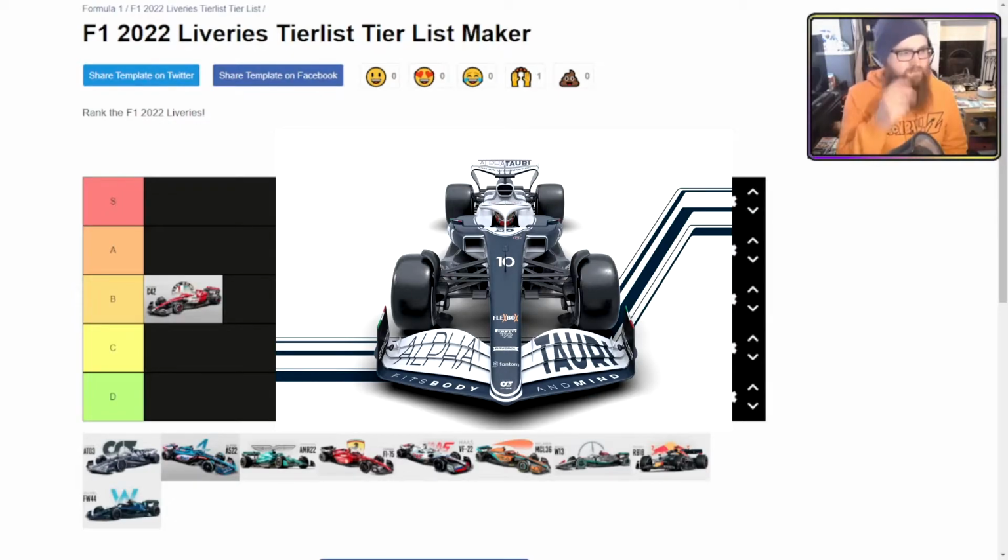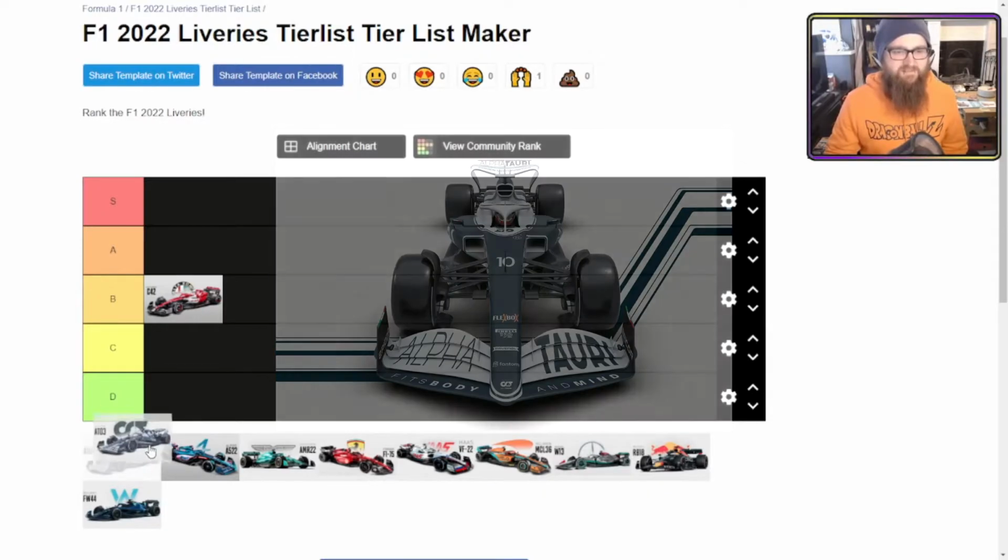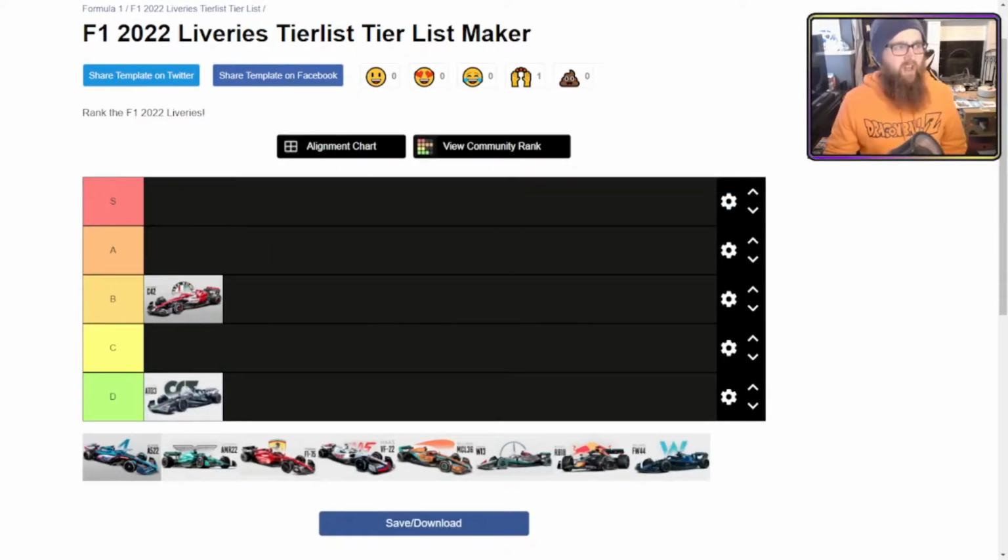And also, what the hell fits body and mind? The car? Does the car fit body and mind? That makes no sense. That's a D for me. I don't like the Alpha Tauri at all.